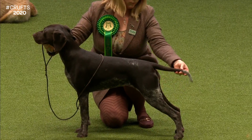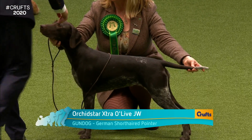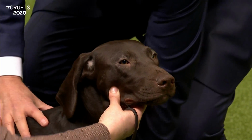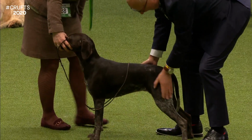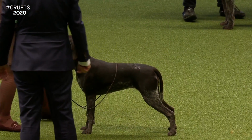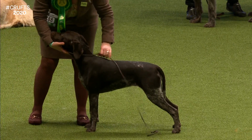Now, with a keen nose and a staunch sense of discipline and obedience and a noble, steady disposition, the German Shorthaired Pointer was absolutely ideal as an all-round hunting companion and a house dog back in the mid-1800s. It became very popular then, in the world of field and show competition. The GSP, as it is known, was the first HPR breed to arrive here in the UK.